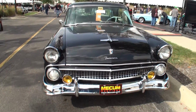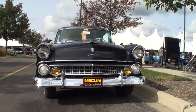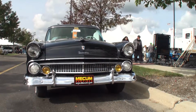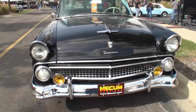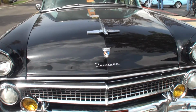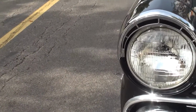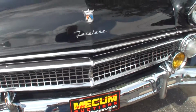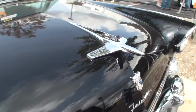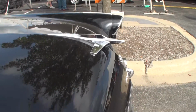Tell me, stand back with me, Dave, what do we have here today? We have a 1955 Ford Victoria. It's a Fairlane, not Crown Victoria, but a Victoria. And it is a beauty. Wonderful black paint. Wonderful hood ornament. I just want to feature the headlights there and the rim around the headlights. A wonderful grill. The hood scoop, or hood ornament. So excited I'm calling it the hood ornament hood scoop, but I do know what that is.